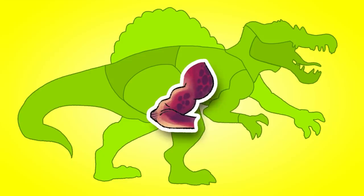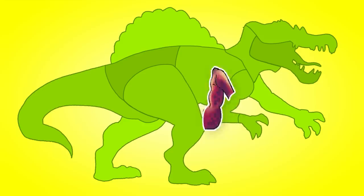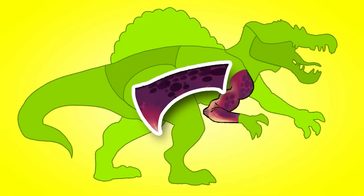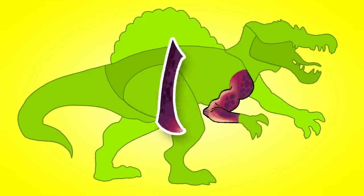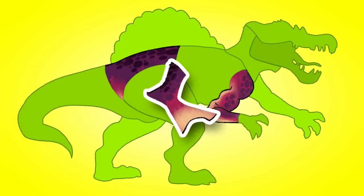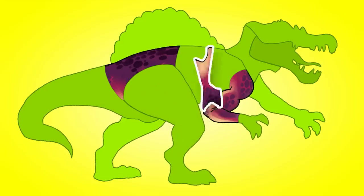That's a weird shape. It looks kind of wobbly. What could it be? I think it's its arm. And what could this shape be? Do you know where it goes? Oh, it's part of its back. Oh, here's another weird shape. I wonder where it fits.